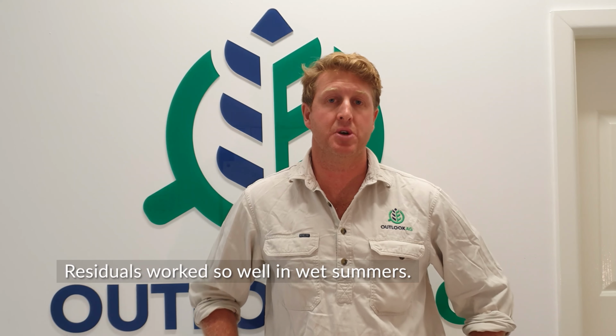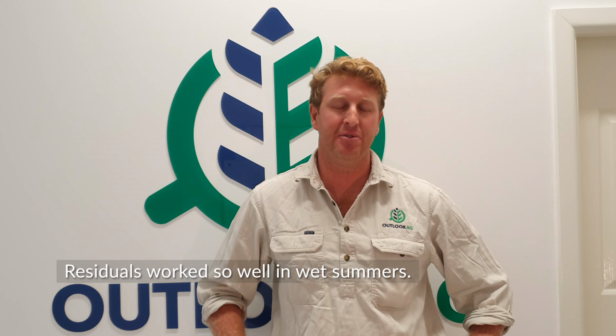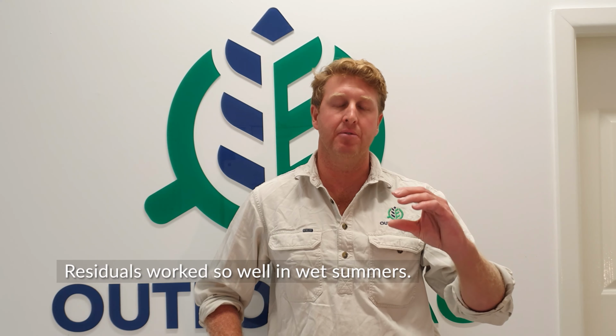Our residuals have worked so well over these summers because we've had such a forgiving season, a lot of rain to incorporate that herbicide down to that seed layer to really eradicate the plant. The last 2 to 3 summers we've been lucky enough for those residuals to work, and certainly some mixes better than others. Our Balance, Dual Gold, Terbine mixes are really coming up with the goods on the Feathertop, not only at this site but all around the district. And where we haven't used residuals, you can really tell, and those fallows are definitely getting harder and harder to manage with just your single knockdown, double knocks without those residuals.